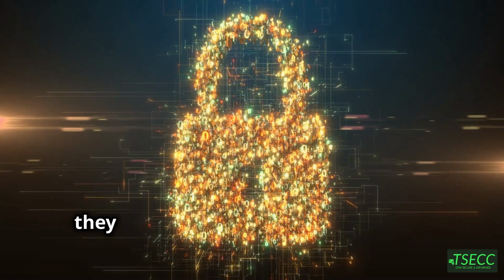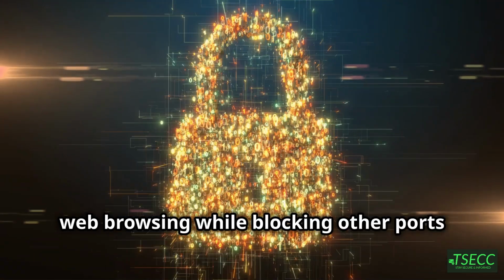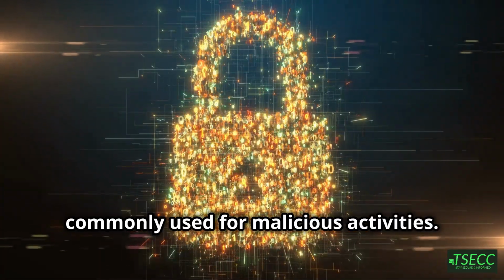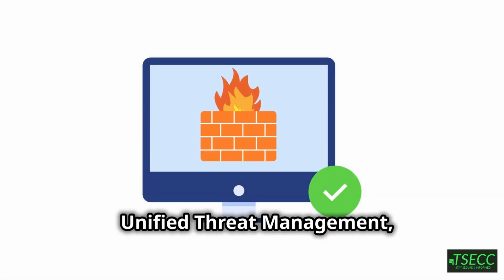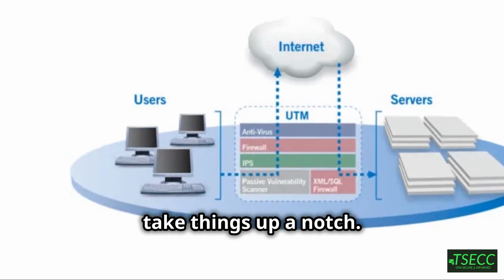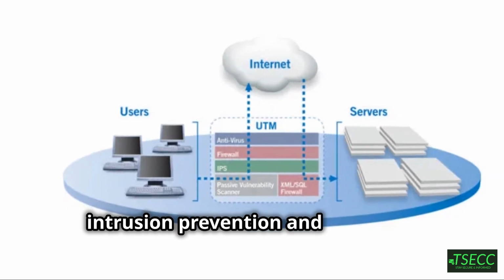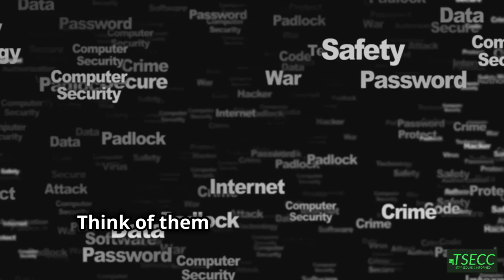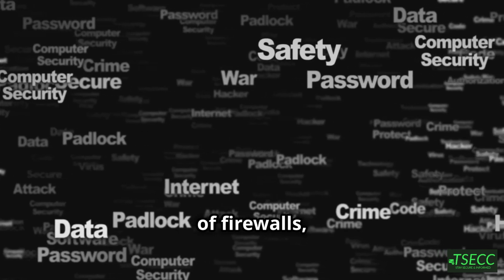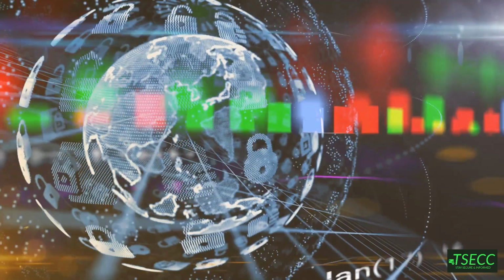For instance, they might allow traffic on port 80 for web browsing while blocking other ports commonly used for malicious activities. Unified Threat Management, or UTM Firewalls, take things up a notch. They combine stateful inspection with intrusion prevention and antivirus. Think of them as the Swiss Army knife of firewalls, equipped to handle multiple security tasks simultaneously.